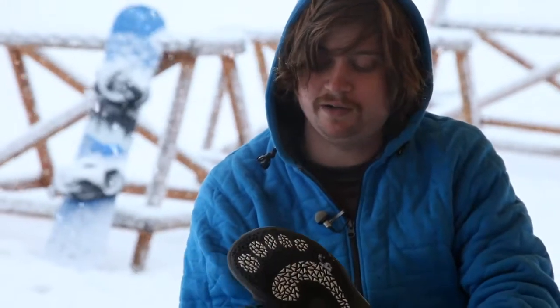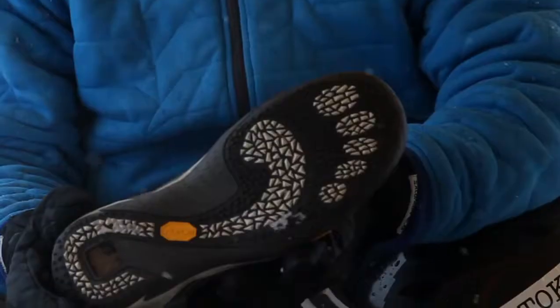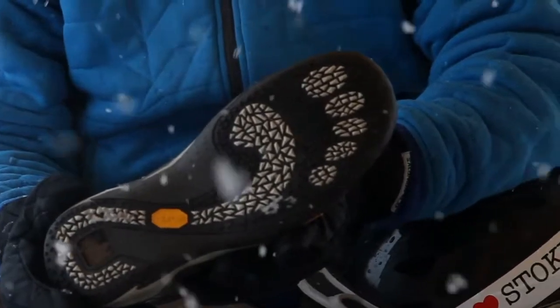I think the shoes are absolutely brilliant. One thing I like about them is the sole. At Cushe, we're not a technical brand, but we do use technical features to create the best product we possibly can. And that's one of the reasons we're working with Vibram. They are one of the world's leading experts on it, and it's great for us to be working with them.